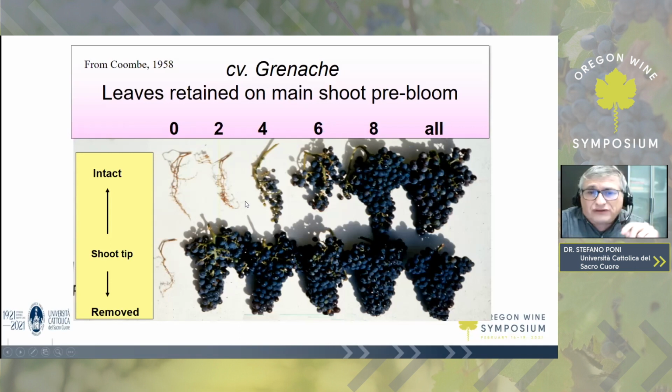And actually, the inspiring paper was this one from the great Brian Coombe. And you see the date of publication. And he did this nice experiment. And the experiment was actually creating different defoliation treatments where, let's say, pre-bloom, he was actually removing an increasing number of leaves on a given shoot. And this is the outcome at the end of the season.